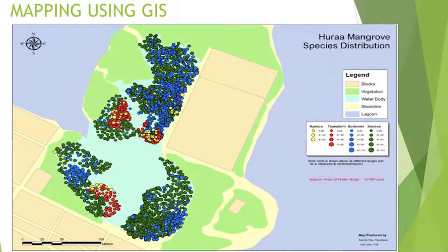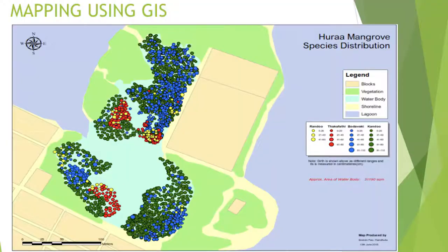So it's there for you to use. And we found that Bruguiera cylindrica was the most abundant, while Rhizophora mucronata, Randu, was the least. With these colorations, the green represents the Bruguiera cylindrica, whereas the yellow represents the Rhizophora mucronata, Randu. And you can see it's a lot of green with sparsely distributed yellow.